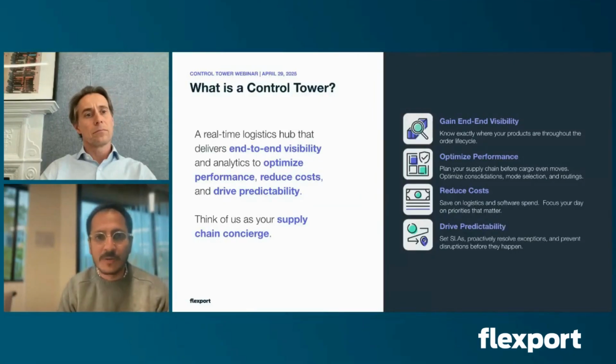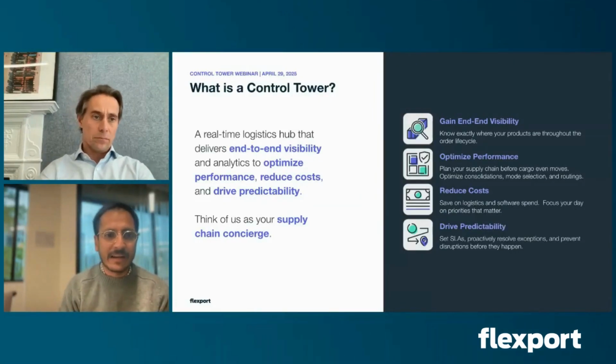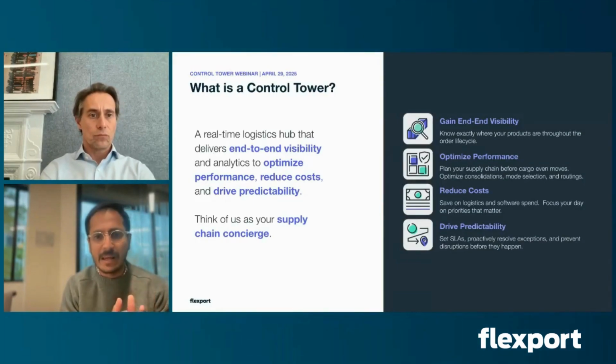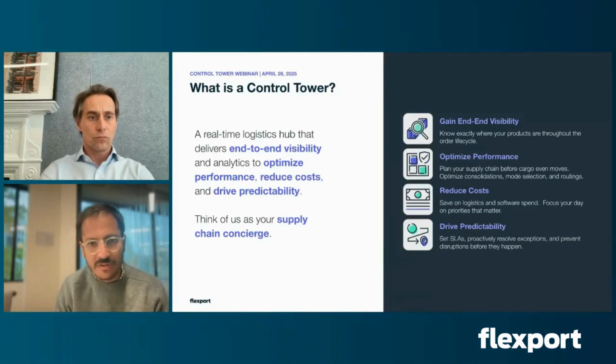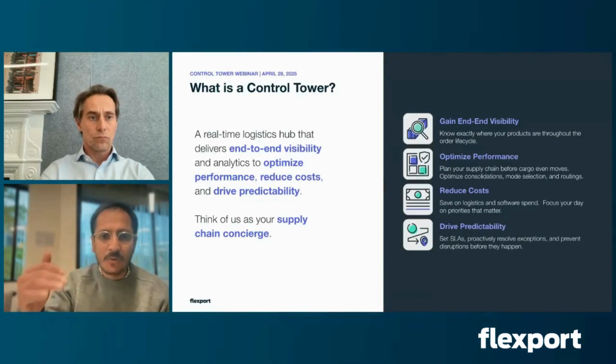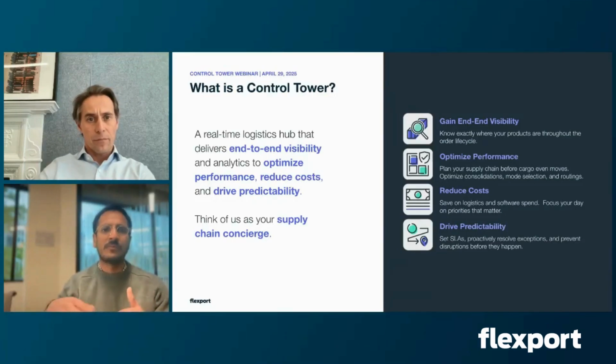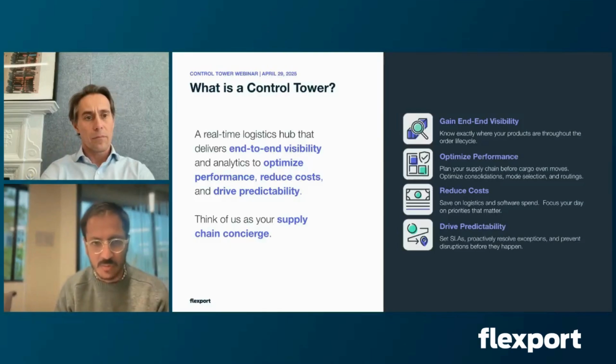Secondly, it helps you optimize performance. And by that, I mean we've built tools that help customers look across their different shipments and optimize how you can ship across modes to minimize your costs while meeting your transit times. Third thing is reduction of costs. Of course, as you start optimizing your performance and meeting transit times, you also maximize what you're sending across your consolidations, and that's why you're working towards reducing your costs.